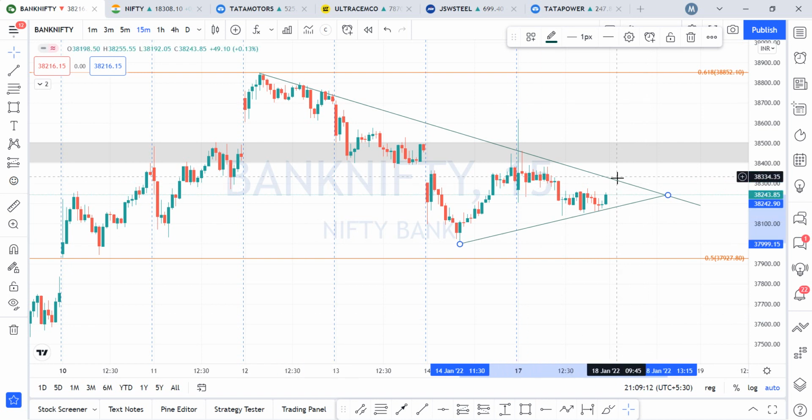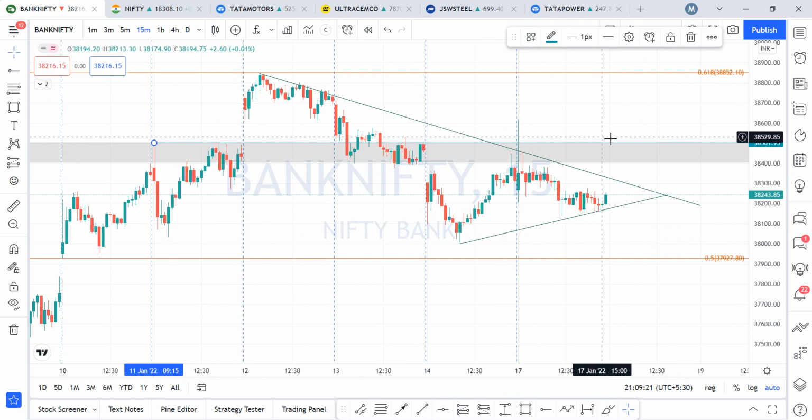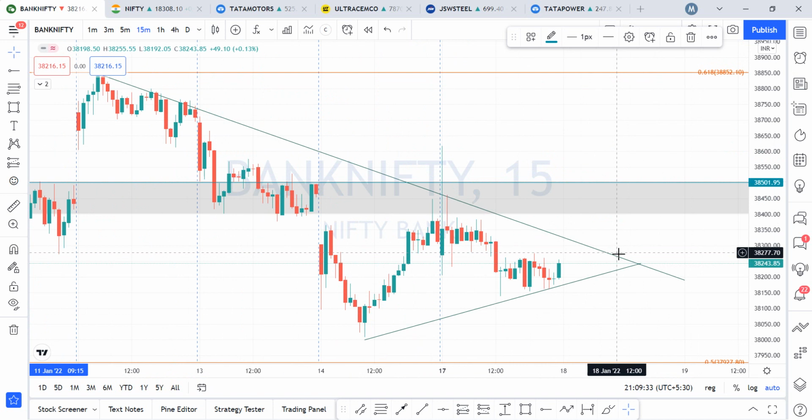So if on the upper side the trend line breaks, then there is a good possibility that we might test this zone on the top once again. This is the key decision point in the gray area over here, and if you see, multiple times Bank Nifty has tested this and is currently trading below it, so this will be acting as a resistance. 38,500 is what I am talking about on the spot chart.